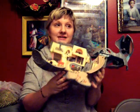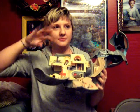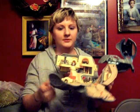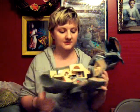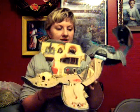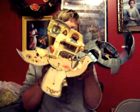I think my dad had sort of something similar to this. It was Star Trek. It was like a Star Trek face, and then you open it up, and there's the ship or something, and little dudes in it, and it's basically the old-fashioned Polly Pocket, but for boys and Star Wars lovers.